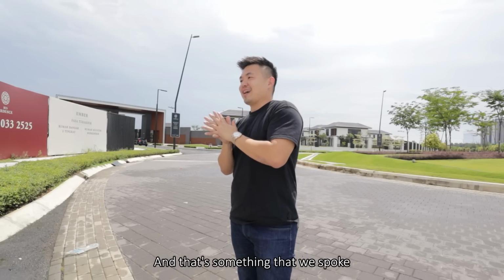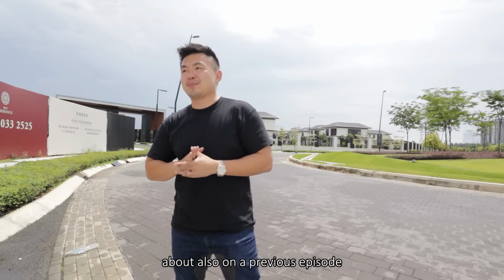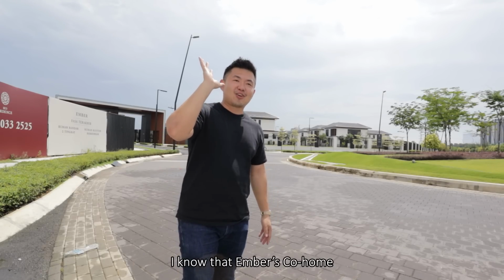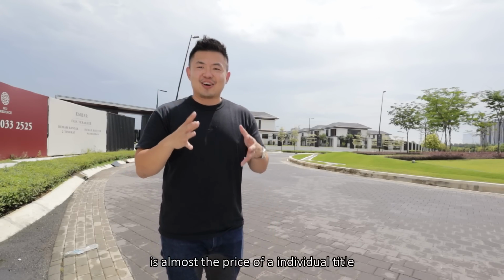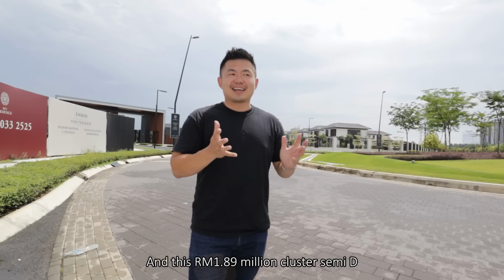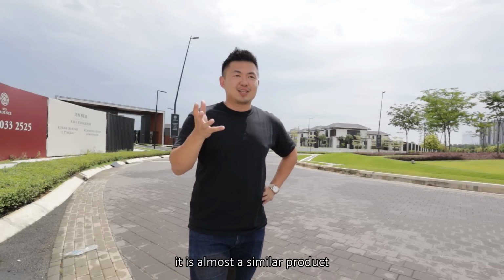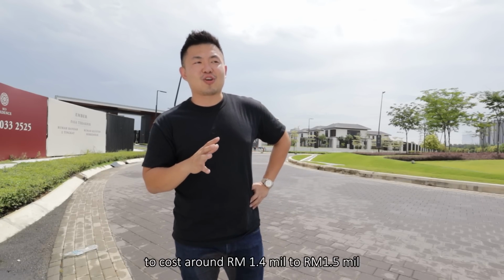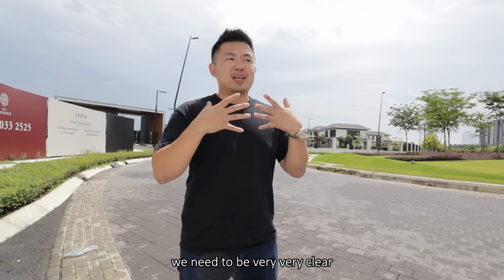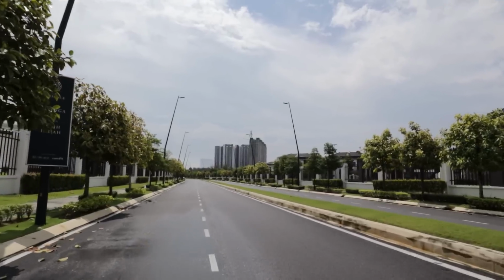And that's something that we spoke about also on the previous episode, where the decisions made need to be informed. I know that Ember's co-home is almost the price of an individual title terrace house in Setia Alam, and this 1.89 cluster semi-D is almost a similar product in Eco Park, which is only going to cost around 1.4 to 1.5. But what are we buying for? Again, we need to be very, very clear.